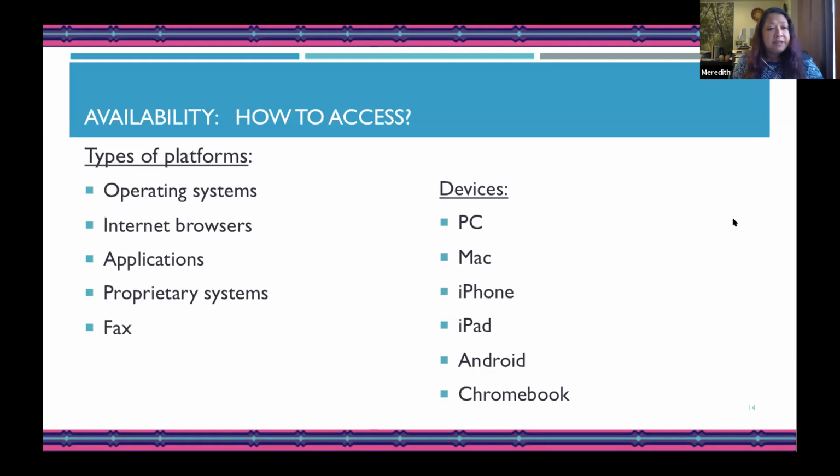We looked at different types of platforms and different types of devices, and that is one of the challenges: you can't just limit it to people who only use Chrome or only use Windows or just use Macs. And there are a lot more devices out there than are listed here. Those are just the main ones I could think of off the top of my head.